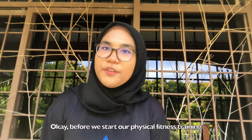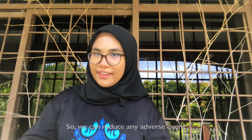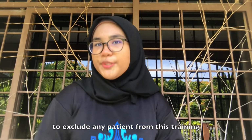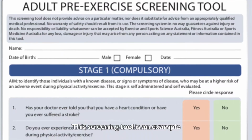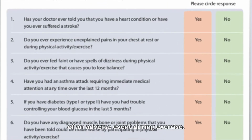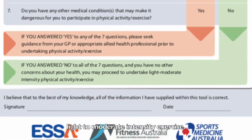Okay, before we start our physical fitness training, it is necessary for us to screen the patient first, so we can reduce any adverse events during the exercise. The aim of this screening is to exclude patients, identify the person at high risk, and identify the person who needs special care. This screening tool is an example to identify those individuals who may be at higher risk of an adverse event during exercise. Patients who pass this screening may proceed to undertake light to moderate intensity exercise.